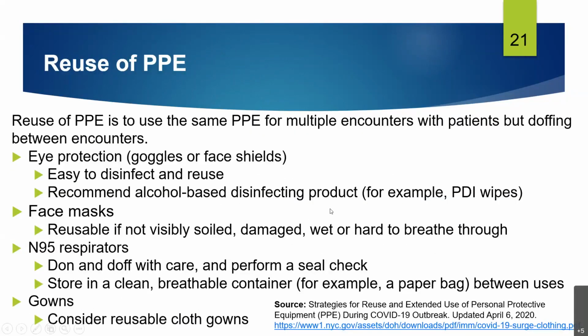And reuse of PPE. So this is starting to get more into the crisis, contingency to crisis. The reuse of PPE is using the same PPE item for multiple encounters with patients, but doffing between encounters. So eye protection, goggles, and face shields are actually really amenable to reuse because they're easy to disinfect. And we generally recommend an alcohol-based disinfecting product to reduce buildup that might reduce visibility.